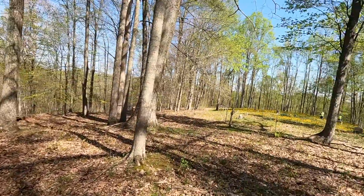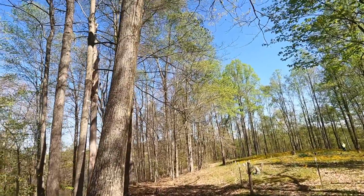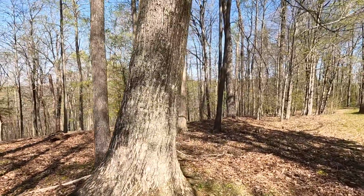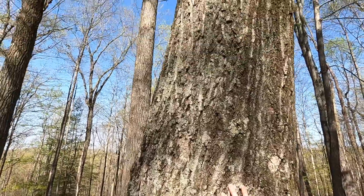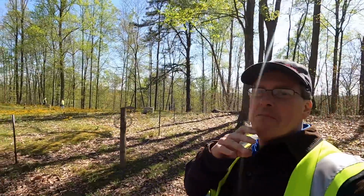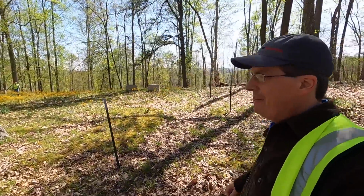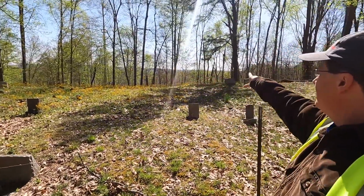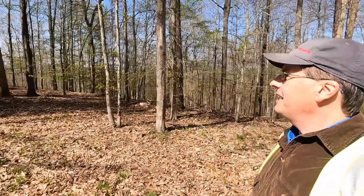Gorgeous trees up here. I mean, obviously because the cemetery is close by. This red oak is just absolutely massive. That thing's got to be easily 100 years old, 150 maybe. That thing's a monster. Love it. That's the thing about cemeteries, man. They'd always put them on top of the ridges in Appalachia. But beautiful views. You can see the ridge line all the way around. I mean, we've got a commanding view of most of central Clay County here.